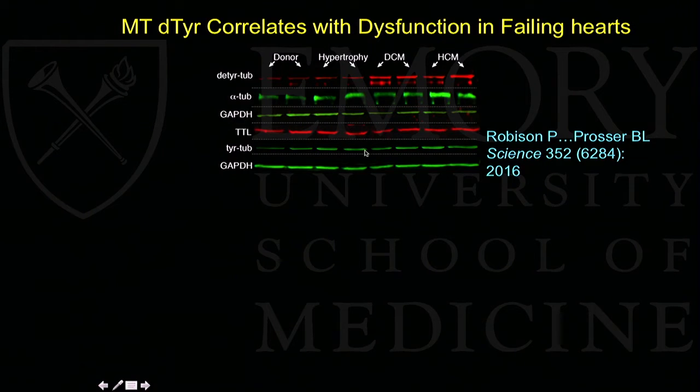In fact, it was even a little higher in the hypertrophy, and in the dilated cardiomyopathy and hypertrophic cardiomyopathy, it was definitely a switch towards more detyrosinated, the stiffer form of tubulin. The modulating enzyme doesn't seem to be different in its expression.